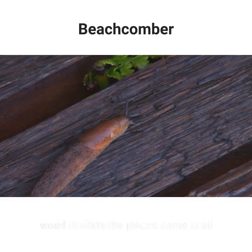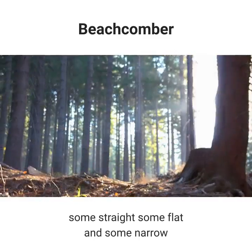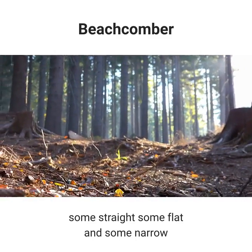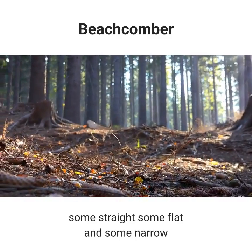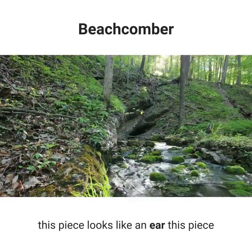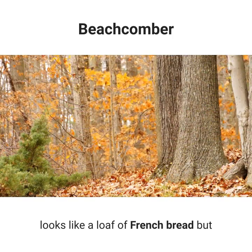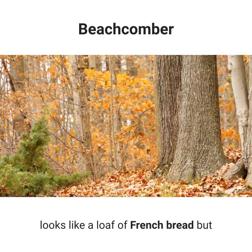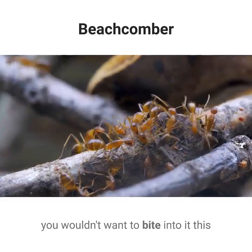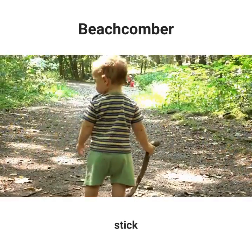The pieces come in all different shapes and sizes, some curved, some straight, some flat, and some narrow. This piece looks like an ear. This piece looks like a loaf of French bread, but you wouldn't want to bite into it. This piece would make an excellent walking stick.